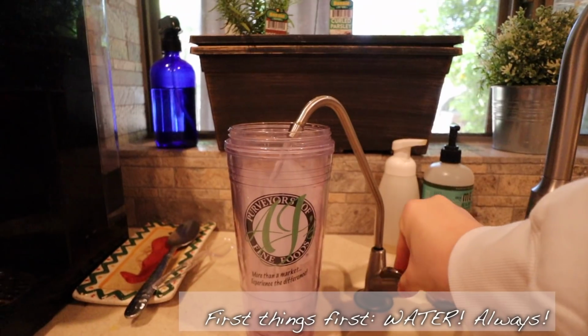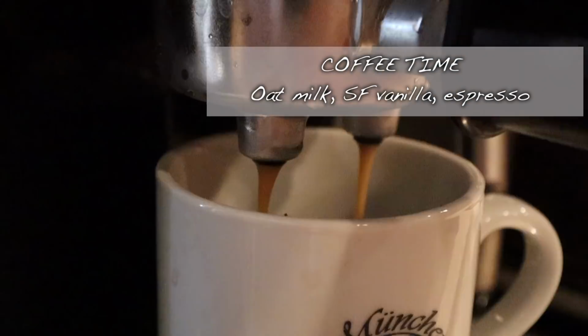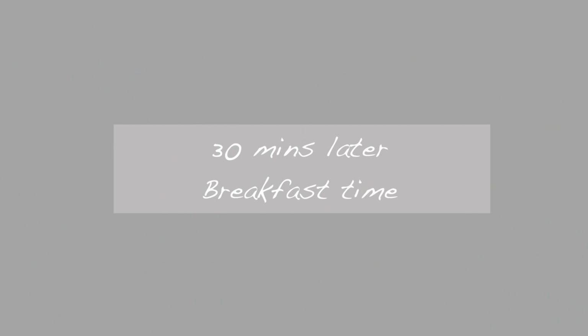First things first, gotta have my water in the morning. It helps me not get a headache with coffee. So here's me making my coffee with my favorite machine that I got from Amazon. I will link it down below. I just make iced vanilla lattes with oat milk. It's my favorite kind of coffee.